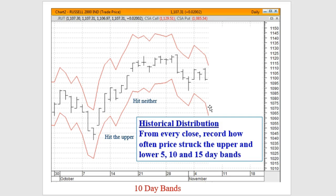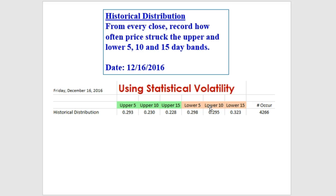So when we determine distribution, for every close, we record how often price struck the upper and the lower 5, 10, and 15-day bands. So here's where we are, January of 2000 through Friday. Of those 4,266, price struck the upper 5-day band 29.3% of the time. And you could just look at these percentages that it hit the respective bands. It hit the lower 15-day band 32.3% of the time. All right, so that's the distribution of price from a benchmark perspective, inclusive of several bull and bearish markets.